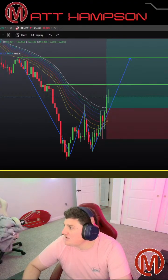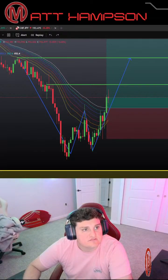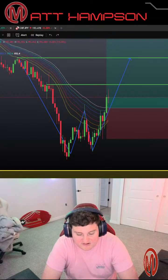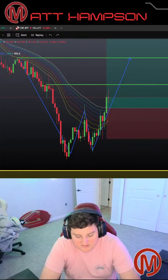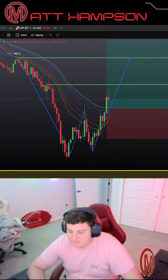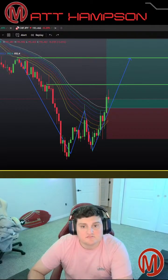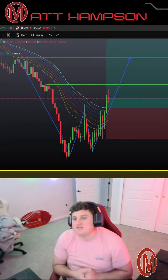We're flipping bullish again here. If we can get a green candle close, that would be awesome. Watching for a bullish candle close. Again, we already closed 25% partials on this.